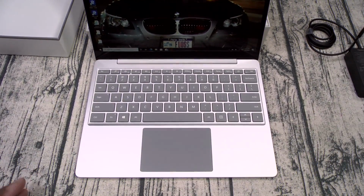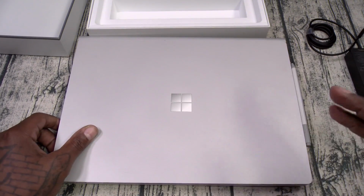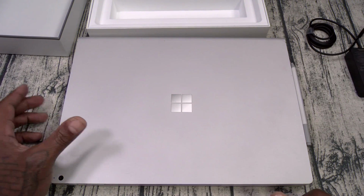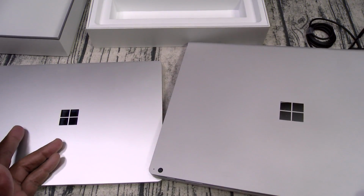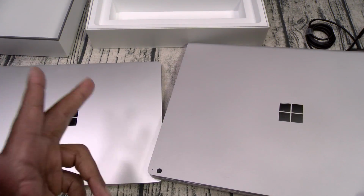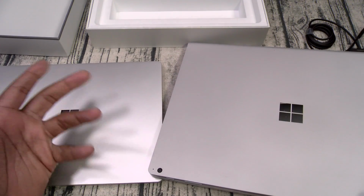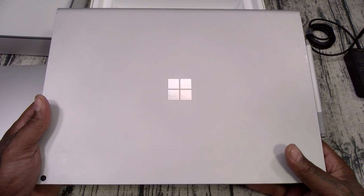Now let me show you something real quick. Let's close this one back up. If you're going to be a video creator and you're going to be doing hardcore editing, go to the next size up. Get the Surface Book. This one right here, I use to edit my videos on the road. If I take these two laptops and put them side by side, Intel Core i5, this is the newer Intel Core. If I try to render a 10-minute video on the Surface Laptop Go, that rendering time is going to take about 45 minutes. If I try to render the same 10-minute video on the Surface Laptop, it's going to take about 5 minutes.